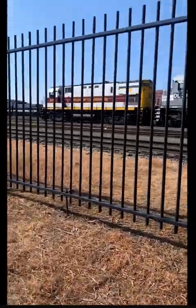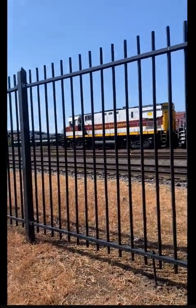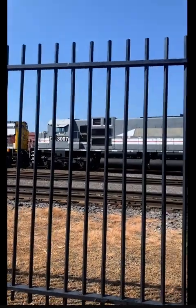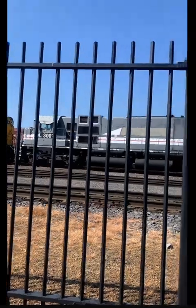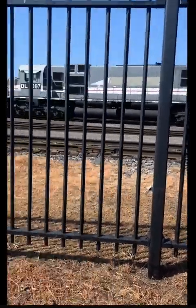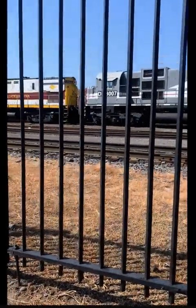I am at Steamtown. There we got the Red Enough units, Delaware Lackawanna, 2461, and DL 3007. We got a caboose. There's a scepter trolley down there. I saw the Big Boy. There's a bunch of things, but we'll go over everything once I get in the museum.